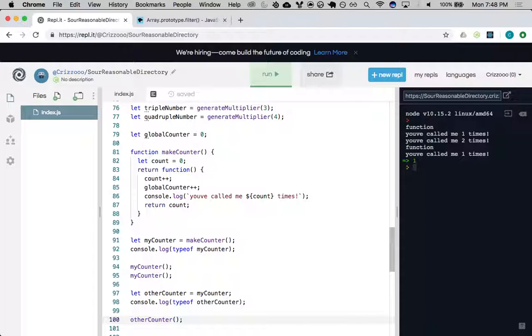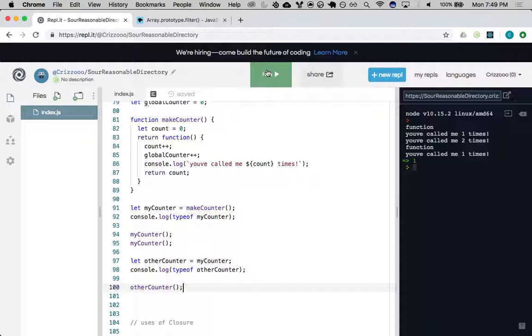It's kind of the same as with arrays and objects, right? So instead, on line 91, when this happens, what do I fill in here? Yeah, I say, what is my counter? Oh, it's this memory address. So you should be the same memory address. If I log out if they're triple equals, they're the same thing. It's the same reference. I didn't make any new function. I didn't make any new closure. So now when I call other counter on 100, what will I see?